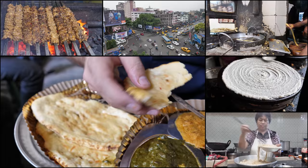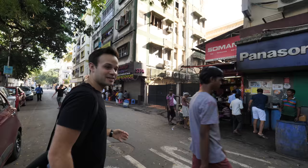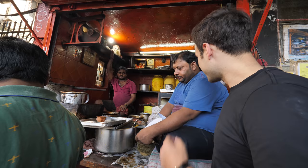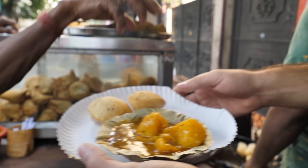Today, we found 6 amazing street foods. So let's eat. Look at this, guys. Right across the street, there is a busy tea stall. We're gonna get a sabzi curry and a kachori. Let's try it out. Ek plate, sabzi kachori. Ek chai. Oh, look at this, guys. Oh, beautiful. We just got a sabzi, which is potato curry, and here's the kachori. The little puffs of joy.